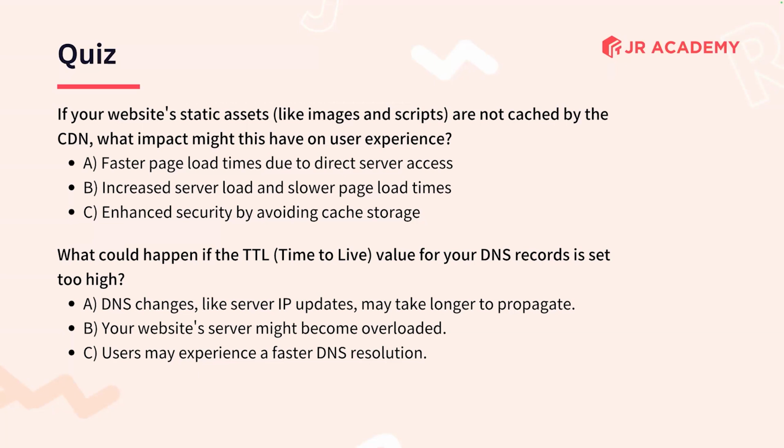So if all those requests were going back to the servers, Google got a lot of money and they got a big infrastructure, so they may be able to handle it, but it will add a lot of load onto the server. And because of that, you have slower load times just because the server is busy, but also because the server may not be close to you, where the CDN is very close to you, right? That's the purpose of a CDN. So you will have slower page load time if your static assets are not cached by the CDN.